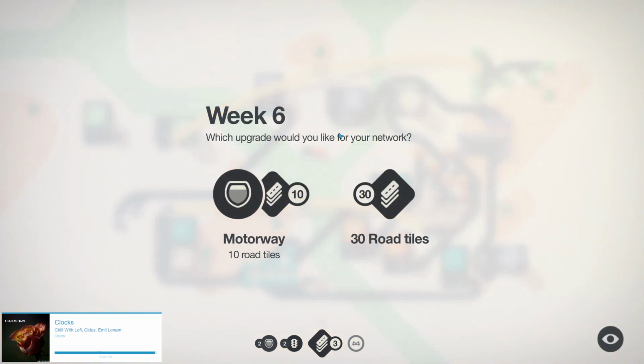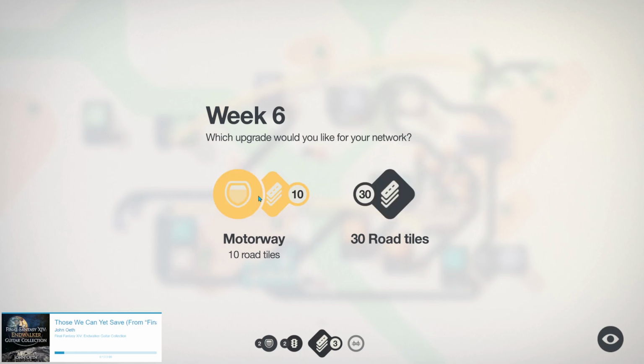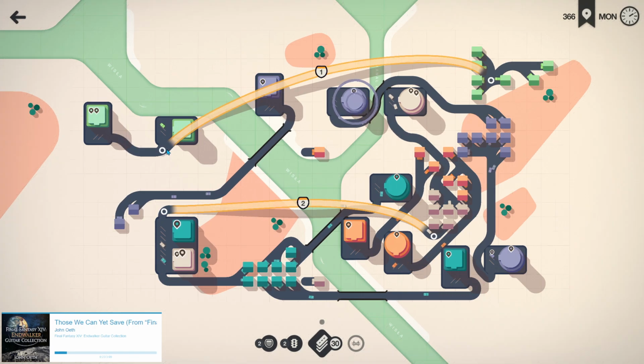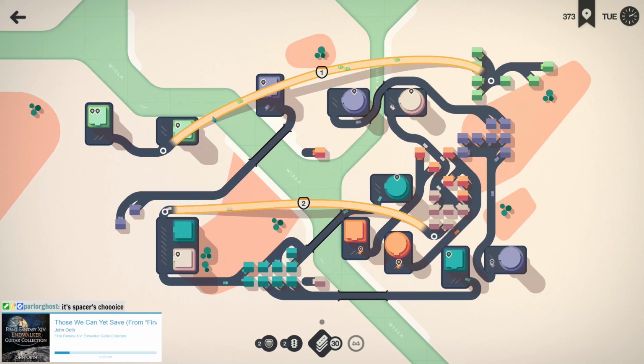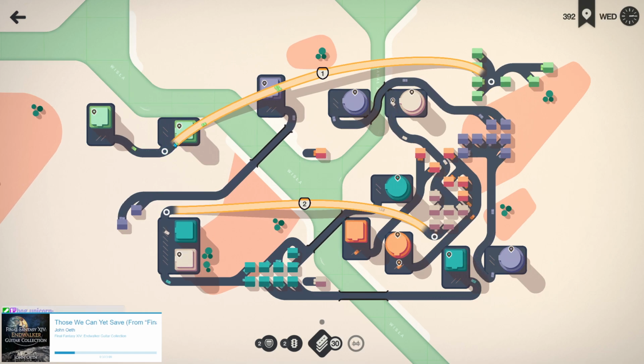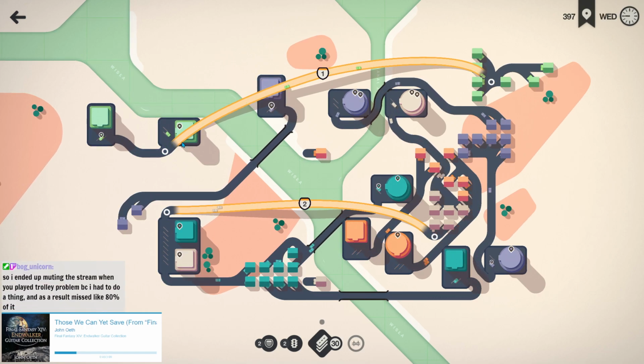Can we complete this street? Oh my god, the game is literally presenting me with the choice I asked it not to present me with. Okay. I'm going to take 30 road tiles here just because if I take a motorway, the motorways are useless to me, because they cost road tiles. So we're going to do that. So these greens over here are just going to share. This is probably fine, honestly. You've got this business. We've got this business. They've got plenty of greens here. I don't think this is going to be a problem for at least a month.